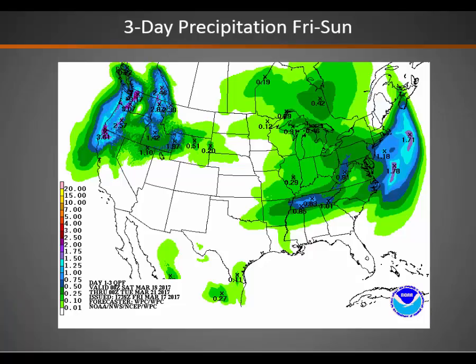And if we look at the 3-day precipitation amounts Friday through Sunday, you see that precipitation spreading across our northern areas, especially central Idaho, where over 1 inch of precipitation is expected over the highest elevation, starting to encroach into far northern Nevada and far northwest Utah.